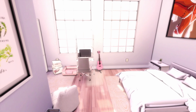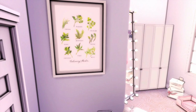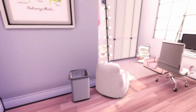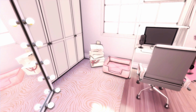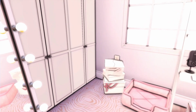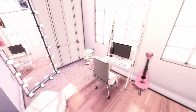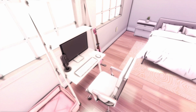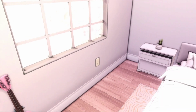So coming back through here and through this door, this is her bedroom. I really love her bedroom, like, y'all. So coming over here, we have some paintings, and then we have her hamper, somewhere to sit, and then this is her little wardrobe area. So I put the little pet bed right there. We have the little decoration boxes, and then we have her wardrobe, a mirror, and then over here I have a little desk with a PC and a mic, and then over here is a guitar. So I feel like she would play guitar in her free time.